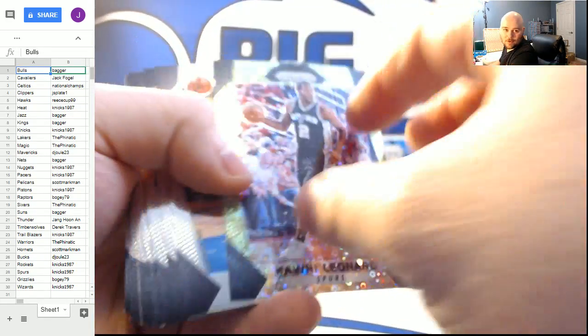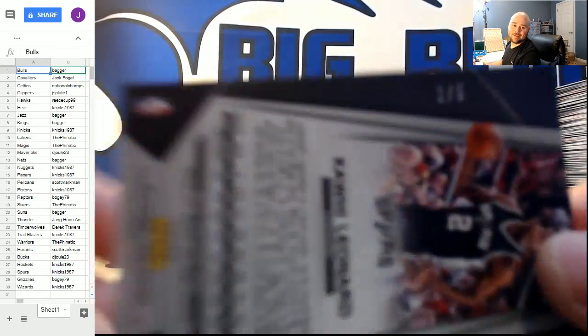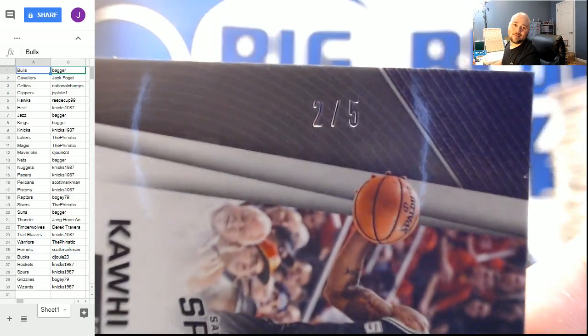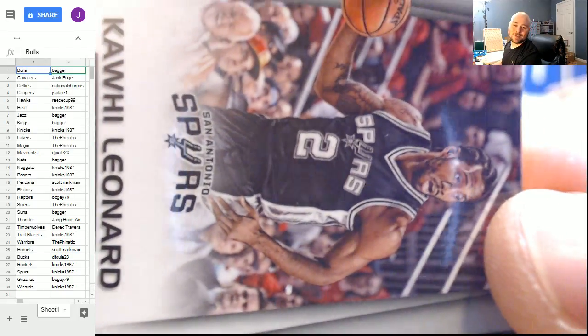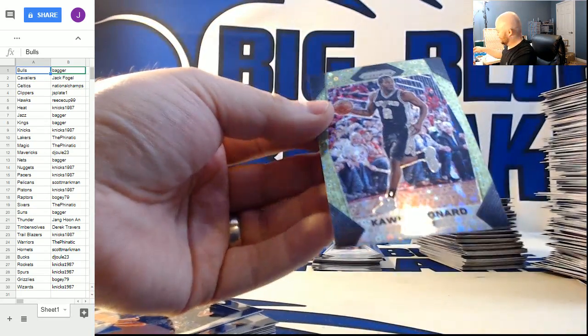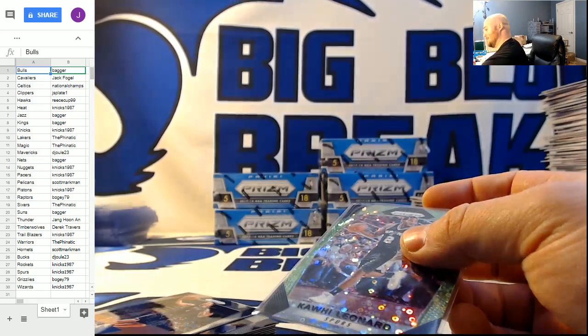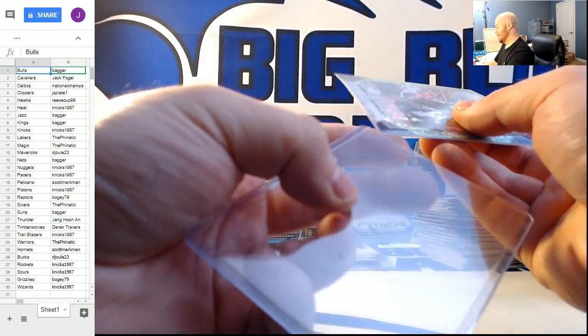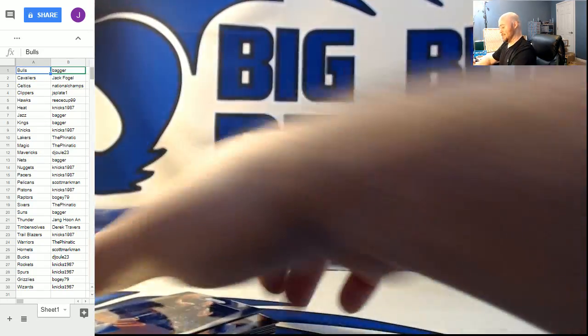Kawhi Leonard green. Oh, we most certainly did. 2 out of 5. That athlete wears jersey number 2. Congratulations, Knicks. Sick hit, buddy. Sick one. Oh boy, we did it. We sure did it.